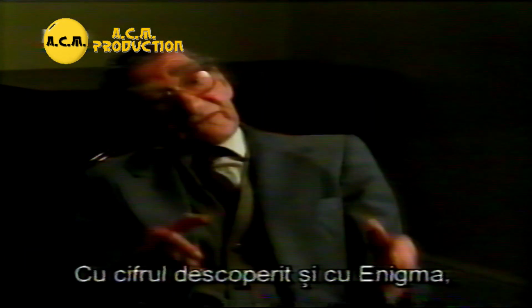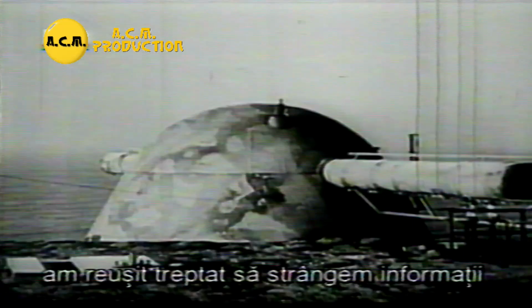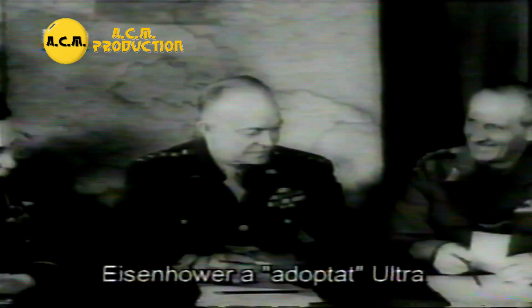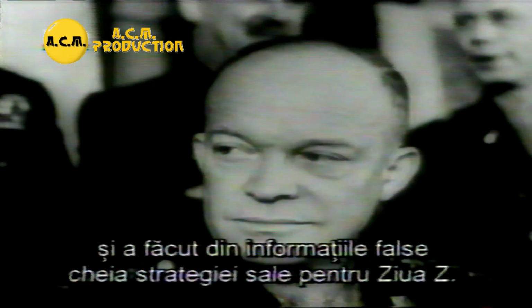With that cipher available as well as the Enigma, we gradually were able to build up knowledge about the German forces opposing landing. We had the whole strategic and tactical picture of the German plans and dispositions for throwing off the invasion. Eisenhower embraced Ultra and made deception a key to his D-Day strategy.